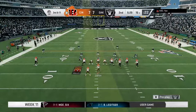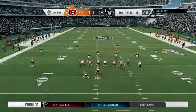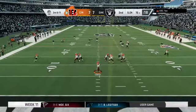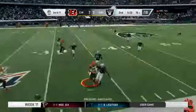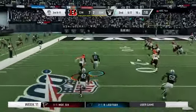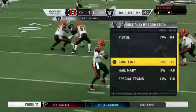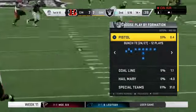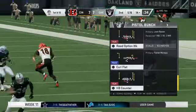3 down, 3 down. Out of the gun, it's Dalton. Into heavy traffic, and it's intercepted. Picked up by Gary and Conlon. And will finally get him, but not until he's all the way down inside the 15-yard line. That interception sets them up beautifully already in the red zone.